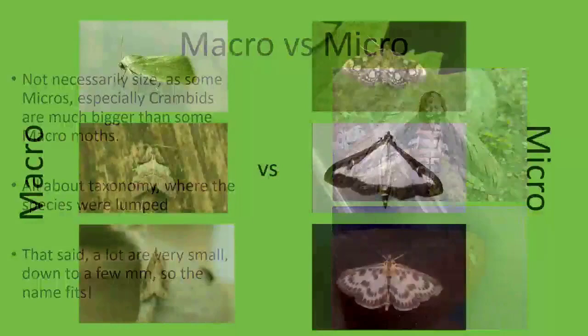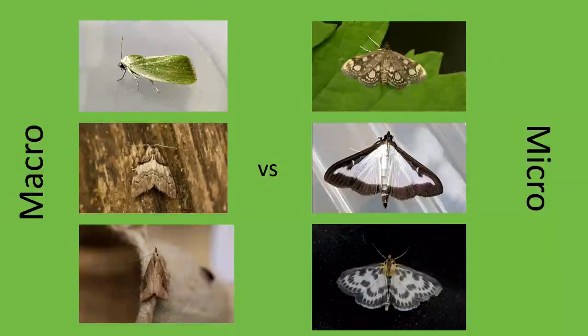And this is just to demonstrate that difference. It's not necessarily size. These ones on the left-hand side, cream bordered green pea, short cloaked and pinion-streaked snout, are all tiny little macro moths. And then you've got the micro moths, which are bigger than all of them: box tree moth and small magpie.